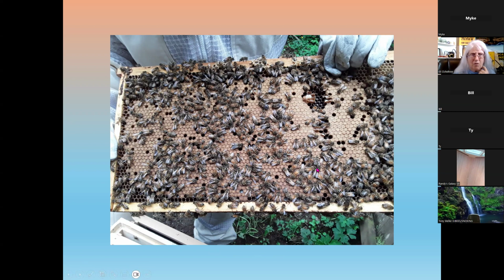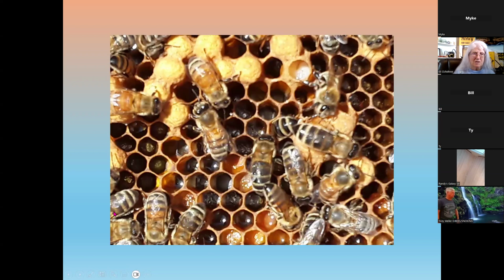Just another comb. Every once in a while, bees will do odd things, like they won't build someplace. And I assume something was there before that I don't necessarily know was there. They hate HopGuard strips. After you've used HopGuard, it's a Varroa treatment, sometimes they really won't build out the comb there. A little of the HopGuard got into the wax and they won't. This almost looks like that.